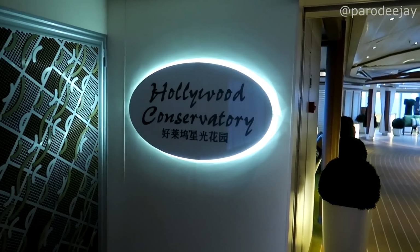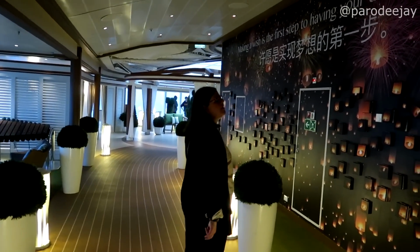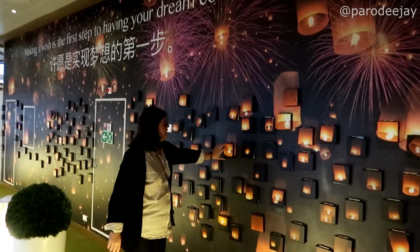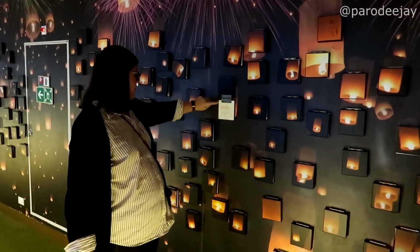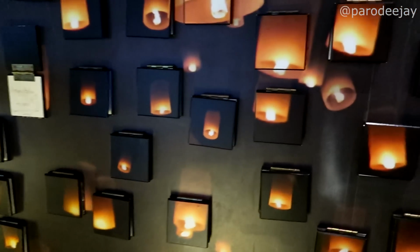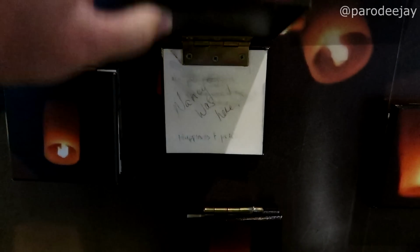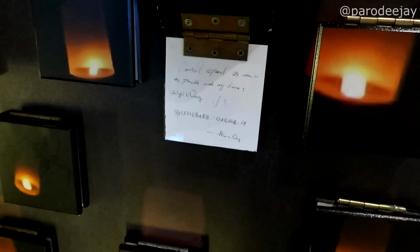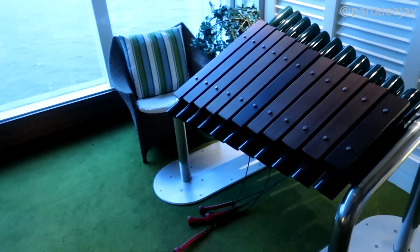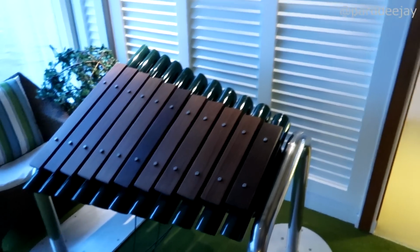Off the Hollywood Pool Club is the Hollywood Conservatory. Making a wish is the first step to having your dream come true. Oh, what is this? You can write messages to people? It says happy birthday to somebody. Way back in the day. What is this? Nancy was here. Nancy! Well, that's cool. Little seating elements over here. A giant, like, xylophone marimba that apparently you can just entertain people with.